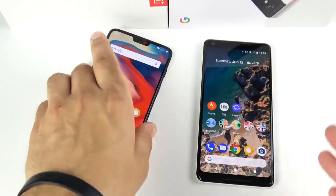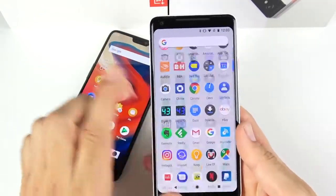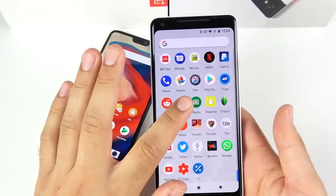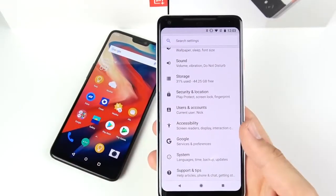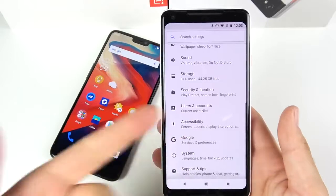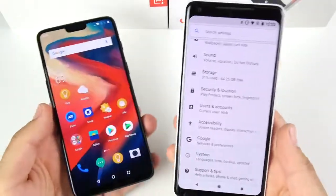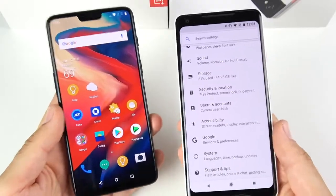Now, the Pixel 2 is Google software, and it's its baby, this phone. So this phone does run a very clean, very bare bones operating system, and a lot of people will enjoy the minimalism that is on board with the Pixel 2 XL, and I really enjoy it as well. Now, I find myself missing a feature or two from both of them when I'm on both.